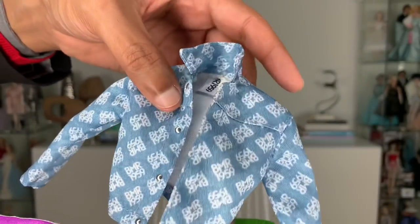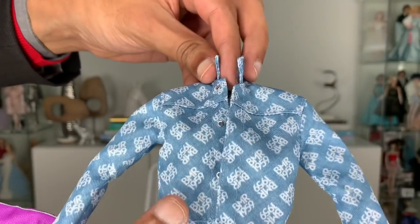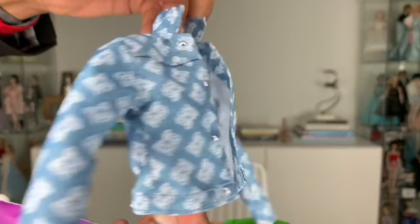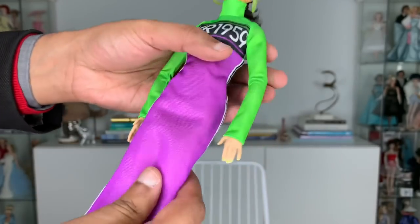I mean, it's like an elevated fashionista collection, I think. And that's okay because I think they all offer this kind of fun, cool mix and match vibe to it. So that is the jacket, adorbs. And then here is the dress.